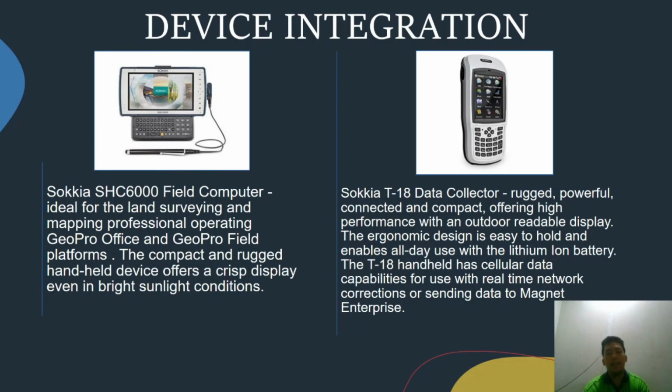Lastly is the device integration for the Sokkia total station. Firstly, the Sokkia SHC 6000 field computer. It is ideal for land surveying and mapping professionals to operate the GeoPro Office and GeoPro Field platform. The compact and rugged handheld device offers a crisp display even in bright sunlight conditions.